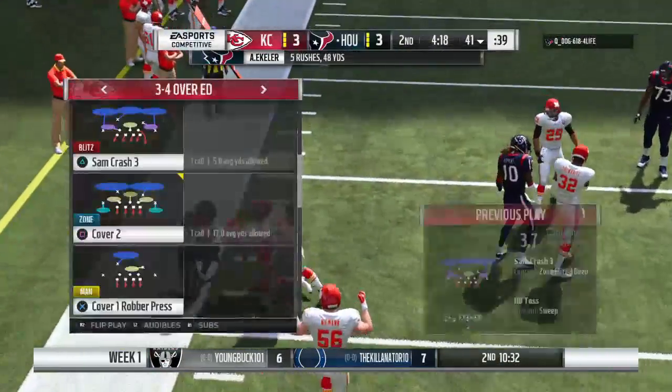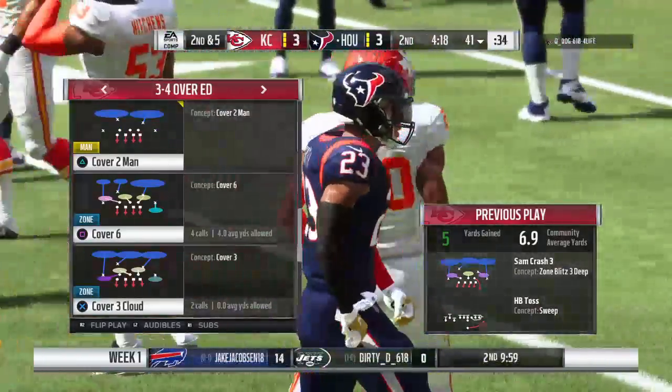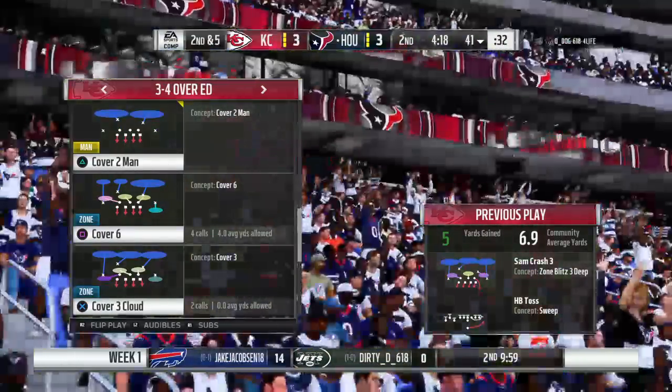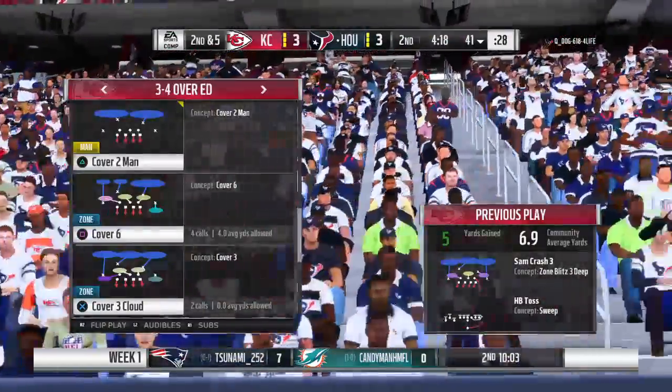Give him 5 on the carry there, and it'll be second down. Despite the blitz, they're still able to pick up a nice, solid gain. The disadvantage of blitzing often alters the normal spacing and run fits and leaves creases like they were able to exploit right there.